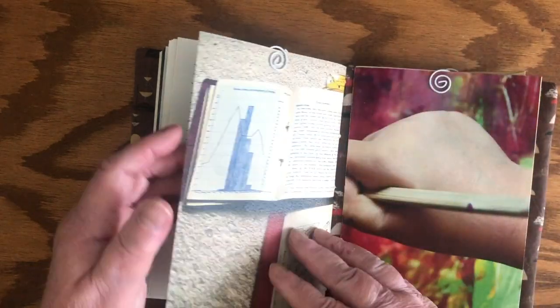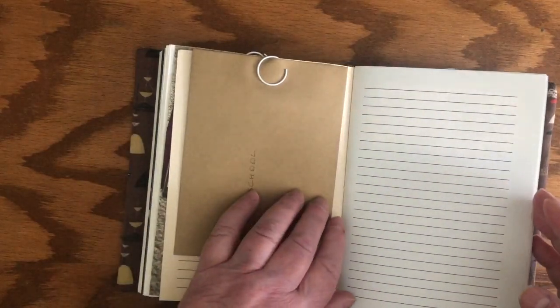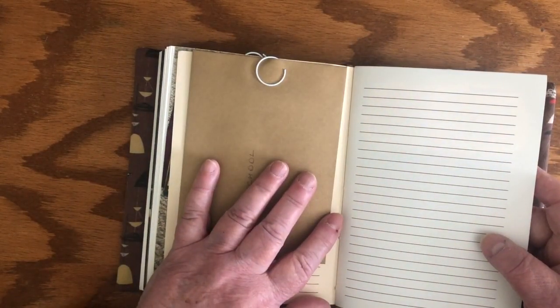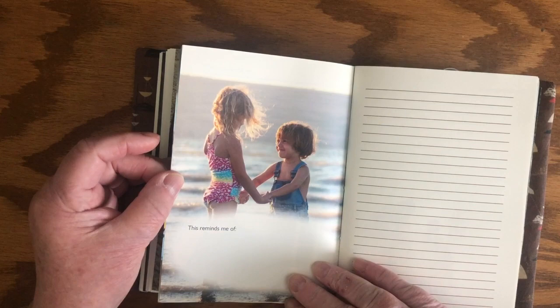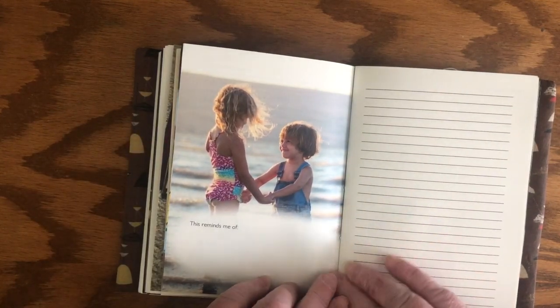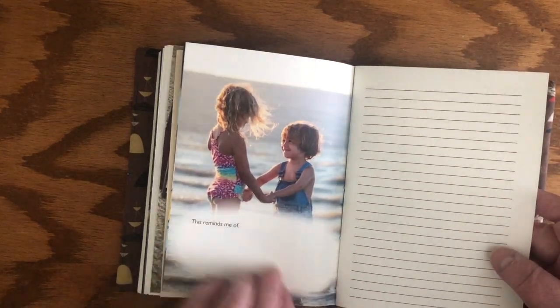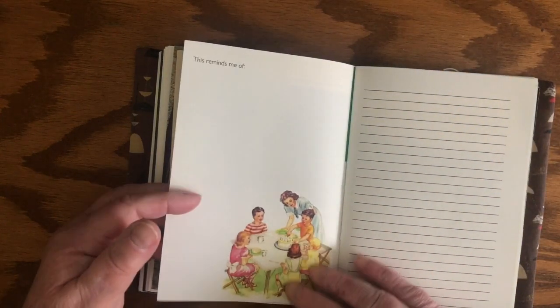Activities is the next envelope. School book, somebody painting, school memories. I try to pick things that are fairly common to everybody so that there's nothing too exclusive that's going to turn people off. Two children on the beach looking like they're having a lovely time. They look like they're either having a challenge or a dance or they're talking. Again, it's up to the person who sees this to decide what memory it brings them.